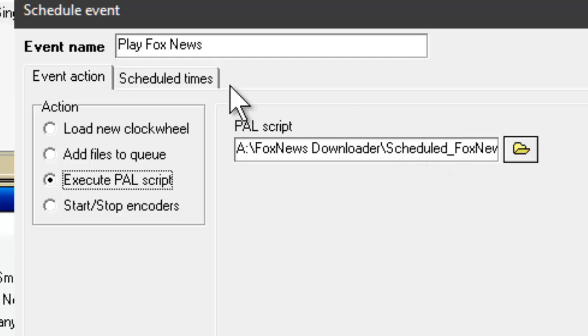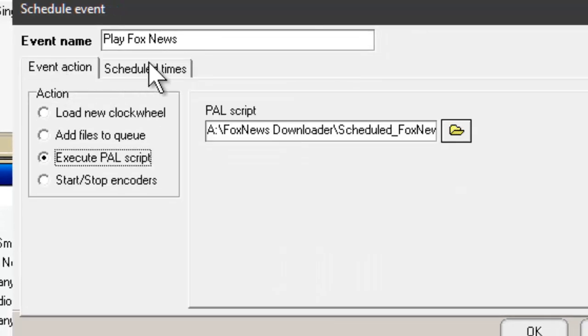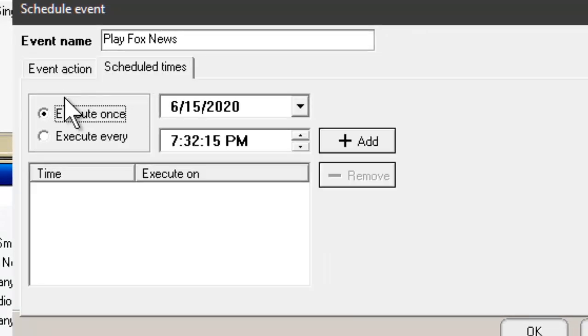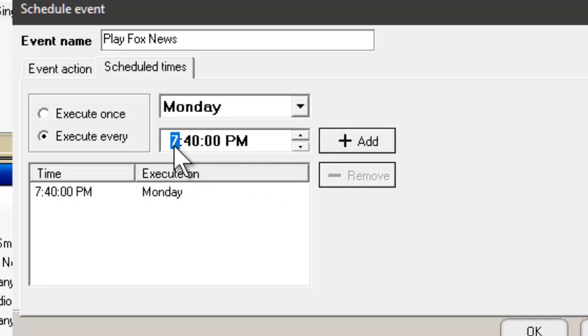Okay. In this older version, you have the event action, then you have the times. So here's where you can say what day and time. Maybe you don't want it every day. Maybe you don't want it every hour. Maybe you only want the news to come on Mondays at 7:40. We're going to use 7:40 because that's close to the time. Maybe you only want to do it Mondays at 7. Maybe you want to do it again at 9. Maybe you want to go earlier than that. Maybe 5 p.m.